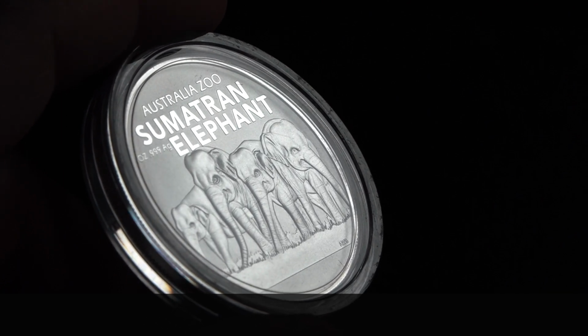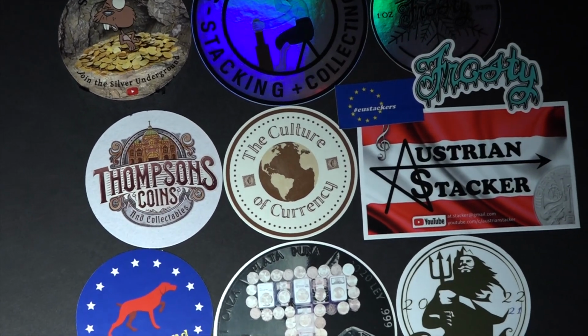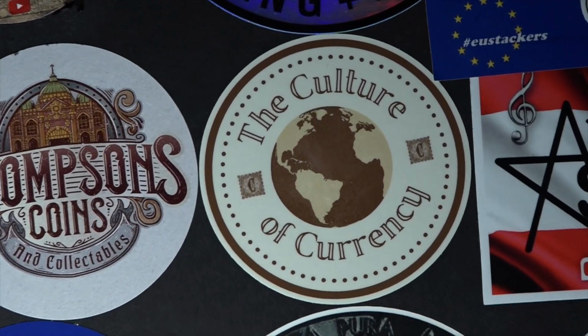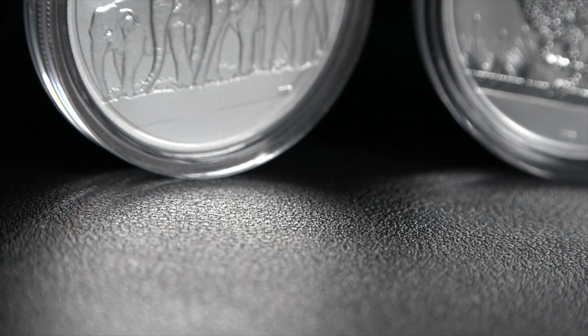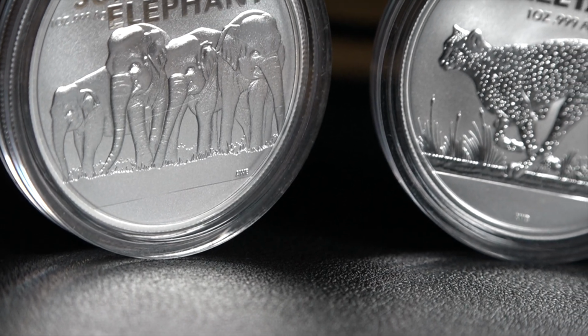the Culture of Currency. Welcome back to the home of the stories hidden in the silver and the culture housed in coins. Today we revisit a series worth a hard look for any collector of silver coins as we look at the third installment of the Royal Australian Zoo series, this one highlighting the Sumatran Elephant.